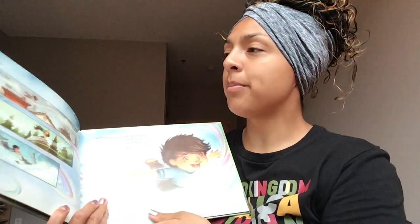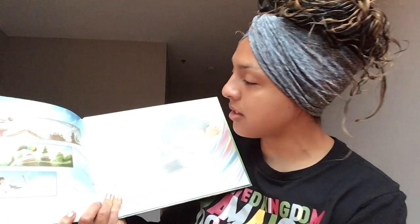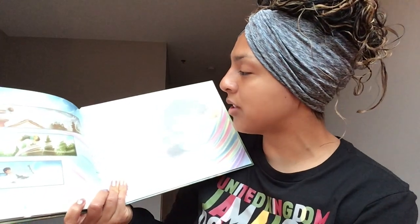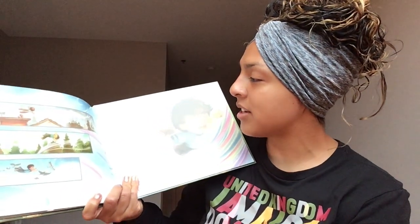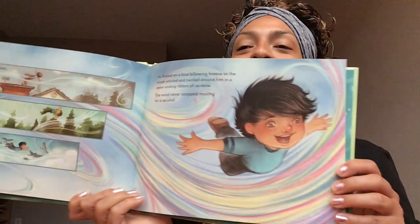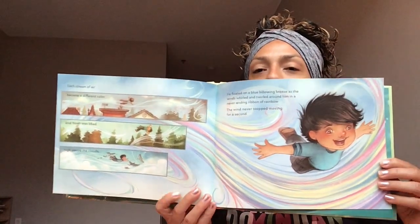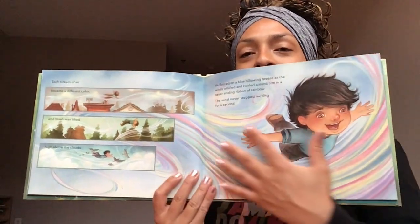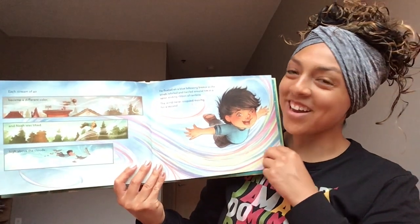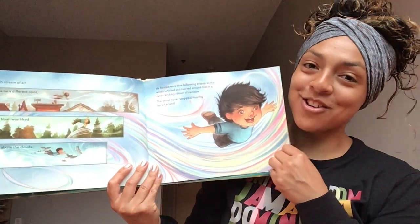Each stream of air became a different color, and Noah was lifted high above the clouds. He floated on blue, billowing breeze as the wind whirled and twirled around him in a never-ending ribbon of rainbow. The wind never stopped moving for a second. So do you guys think that this part of our story is real, or do you think that Noah maybe is playing pretend here? I think you're right. I think he's playing pretend. It looks very fun, doesn't it? Turn that page.